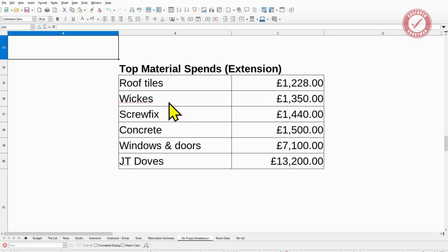Other big material spends: Wickes, we spent £1,350 there. We spent £1,440 at Screwfix. All of the concrete came in at £1,500. The windows and doors, £7,100, and our building merchant was £13,200 there. Thank you, Dove's, you did an awesome job.